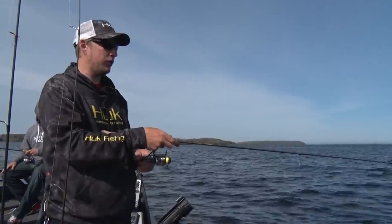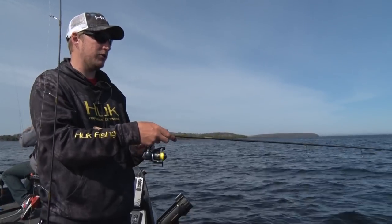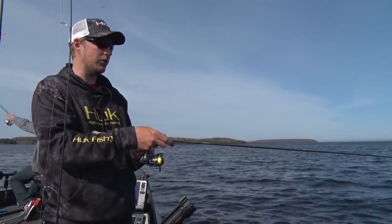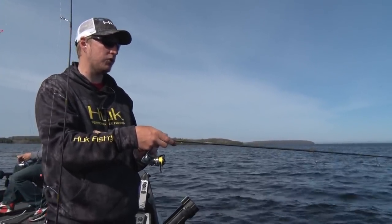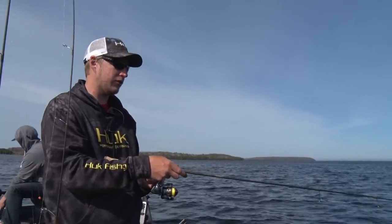What I like to do is give it a little drag across the bottom, always keeping tension on my line as well. It helps you feel the light bites. Sometimes the big ones will grab that bait and swim towards your line. You can see your line loosen up, and it really helps having an ultralight pole.